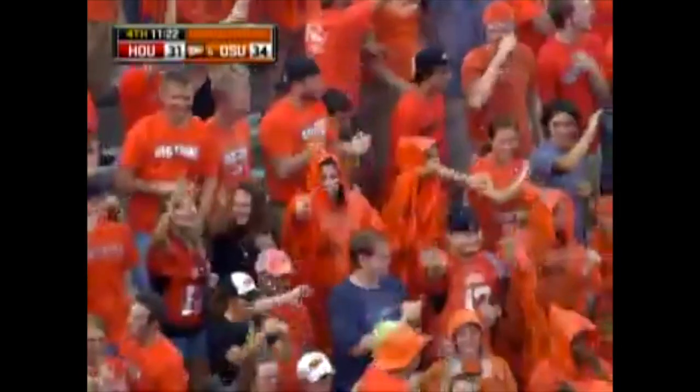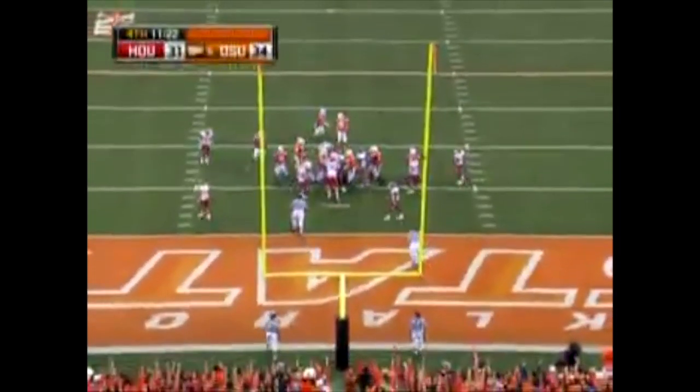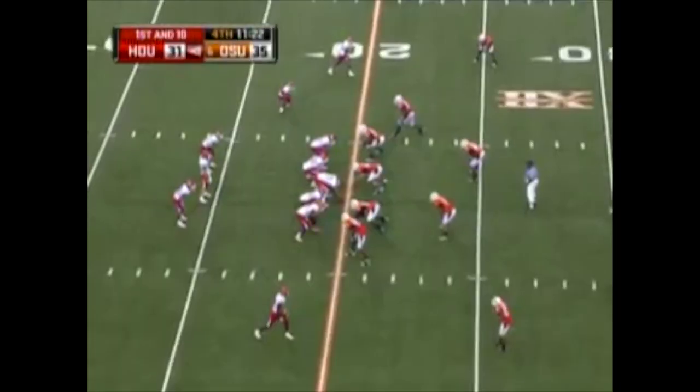Well, he had two choices there. He went to Cooper to the near sideline, but also had Dez Bryant in the 22-yard TD strike. The point after attempt by Bailey is good. And back and forth we go in the seesaw.